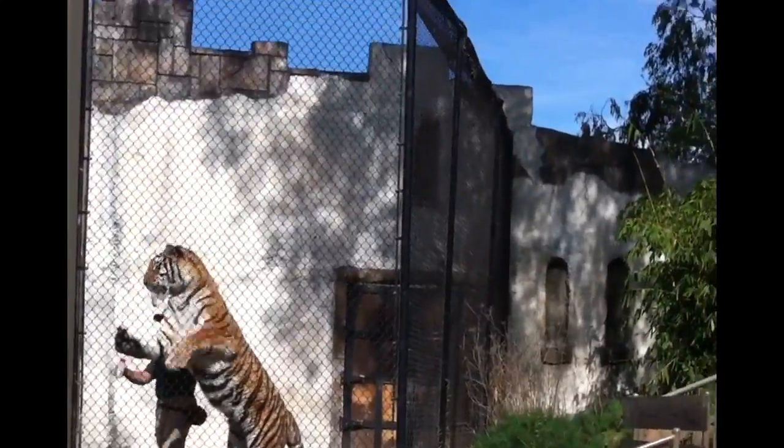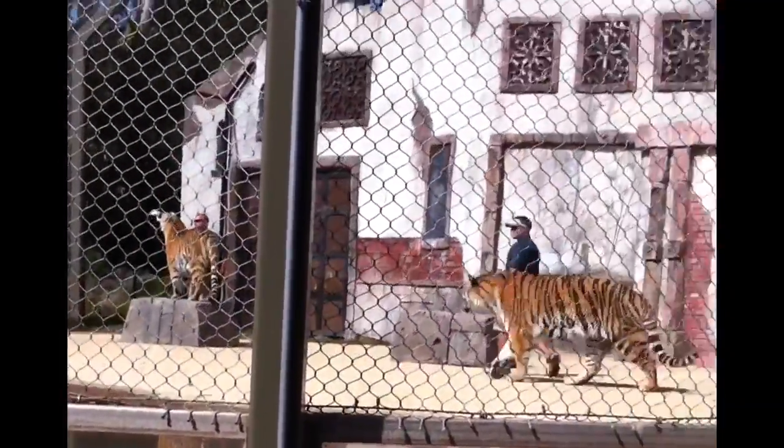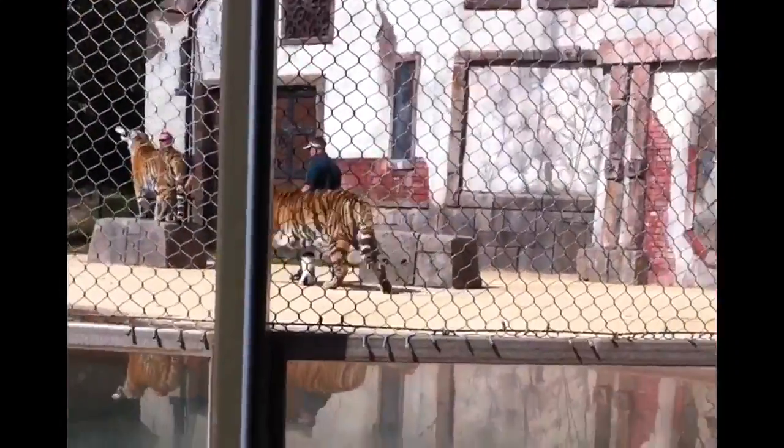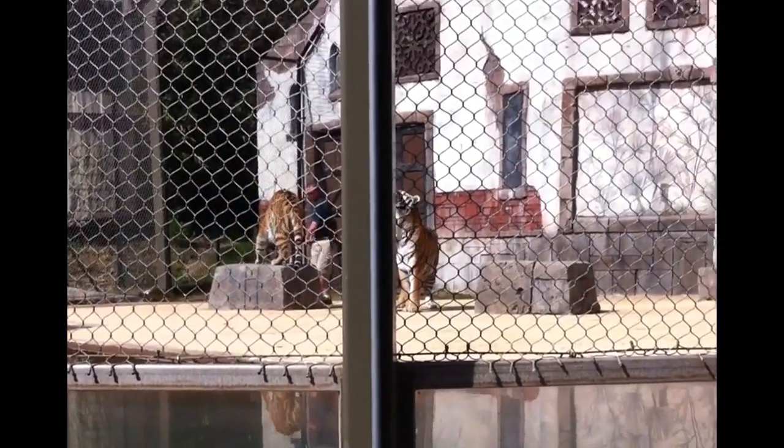Now you've seen just how big Max and Mishka are. We also like to show you how agile a tiger can be by having Mishka attempt a 10-foot jump from rock to rock. Now tigers aren't quite as agile as their smaller counterparts like leopards, jaguars, or cougars, but due to their size, they can make a 10-foot jump look pretty easy.